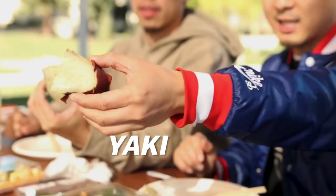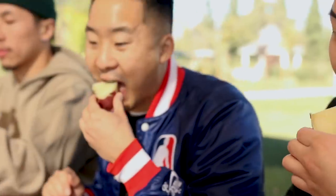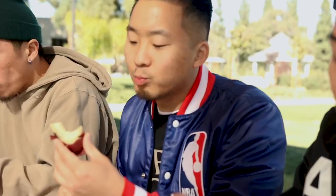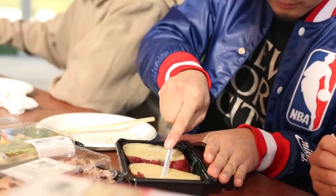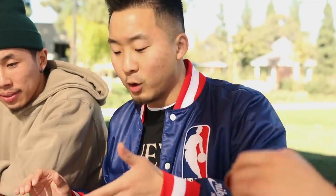This is the yaki emo sweet potato. It was very soft. I don't know if I can really rank a sweet potato that high, to be honest. I get a 3.5 out of 5. I personally don't really like it. Okay. I'm gonna give it a 2.5 out of 5. It's too mushy. But this with vanilla ice cream would be fire. Yeah. I'm going to give it a 3.